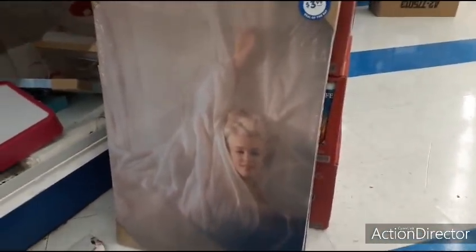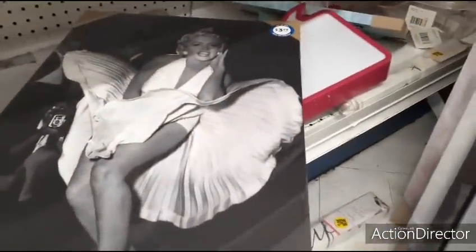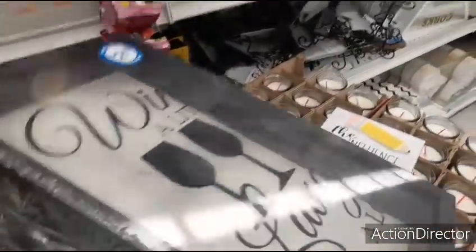And then here's Marilyn Monroe, one of her photo sessions, her iconic photo sessions. The woman is iconic, period. Amazing. And then, of course, everyone knows this from The Seven Year Itch. So awesome. Love her. All right, so more cute gifts for under $5 for your wine friends.